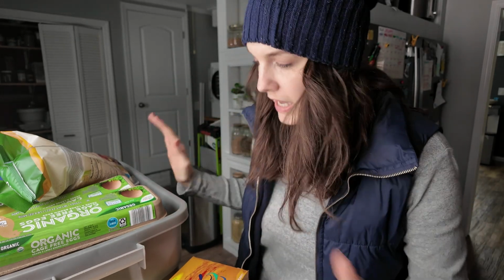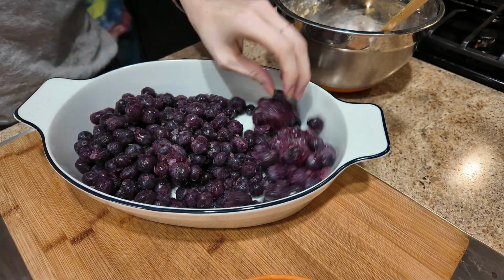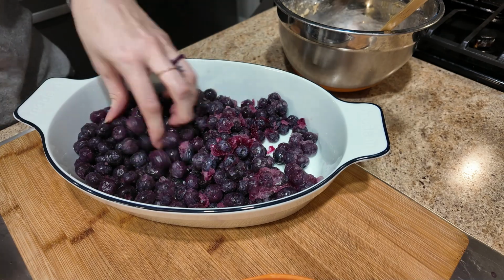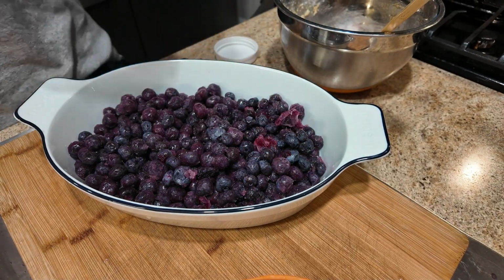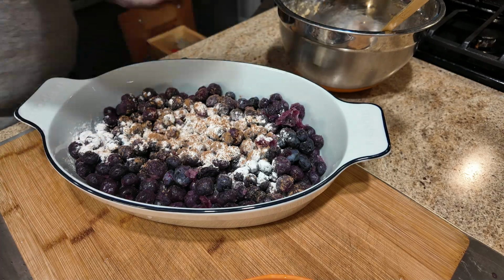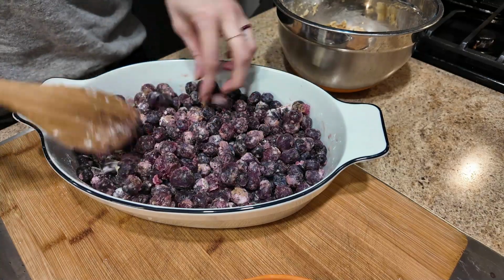This Aldi haul cost me $83, so I'm still under budget going into week 2, and I shouldn't need any. I still have a lot of blueberries from 2 summers ago that I want to really focus on working through this month, and my husband bought me some beautiful baking dishes, so I am using my new pans and doing a blueberry cobbler as a fun dessert.